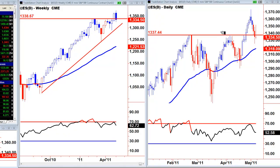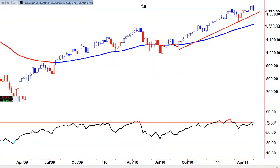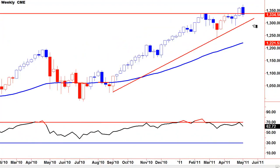So for the free video, let's just look at the S&P 500 futures weekly chart. On this weekly bar, you can see we did close inside the previous week's bar, but we did break this support. We broke 1338 and closed at 1334. So to me, with this trend line coming along the lows, we have just crept back into this apex.